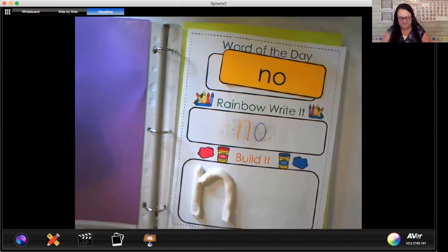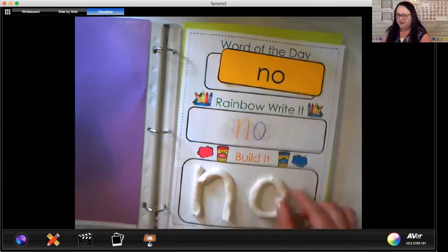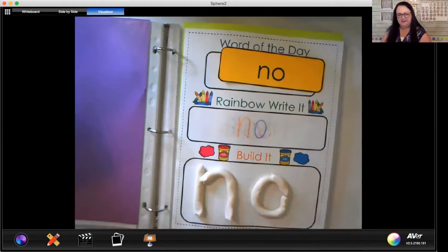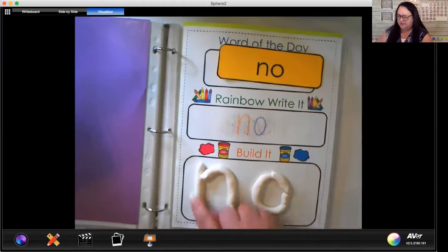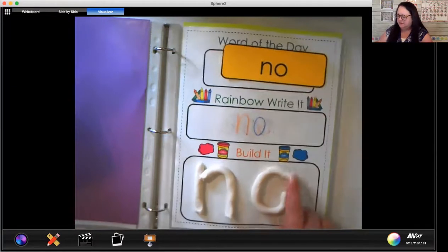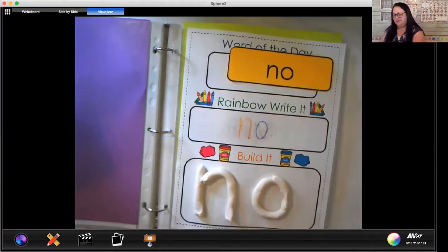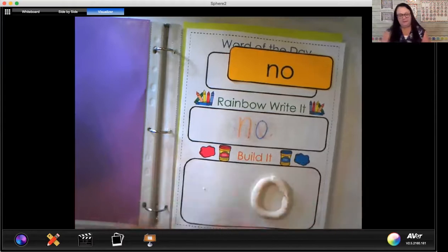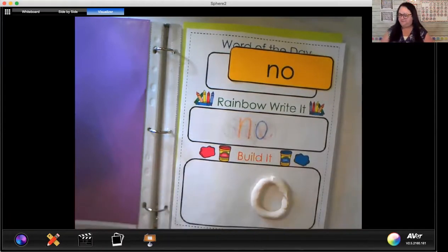Okay. So let's try that. See if that's better. I think that's a little better. Okay, so let's go ahead and trace it. We've got Play-Doh under my fingers. I'm going to trace it down and then come back up and around. Okay, so trace it down, up, and around. And, oopsie, and then make it round. Okay, so that's no. And actually, I'm going to save these because we're going to need them again later.